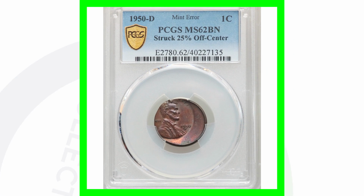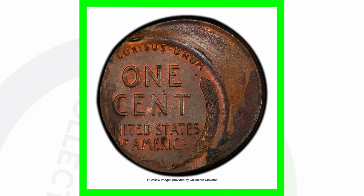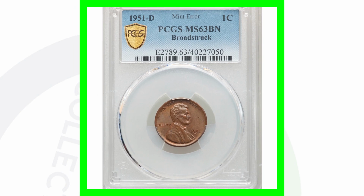Now here's a 1950 D mint mark that was struck off center, 25% off center to be exact, graded by PCGS at a mint state 62 brown. So a much better conditioned penny here than the previous coins. This coin ended up selling for around $150. Next up is a 1951 D mint mark that has been broad struck.